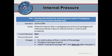So the next category is internal pressure. This is another popular test method, detecting gross leak in packaging by internal pressurization, aka bubble testing. The standard is ASTM F2096. The current revision is 2011. The previous revision is 2001.